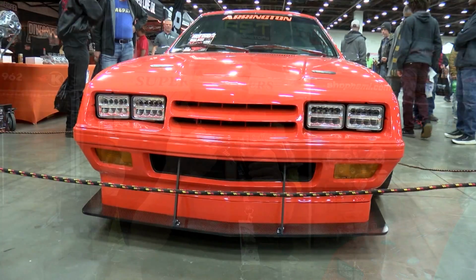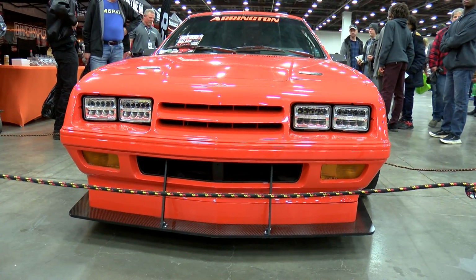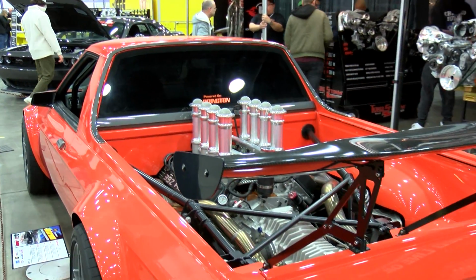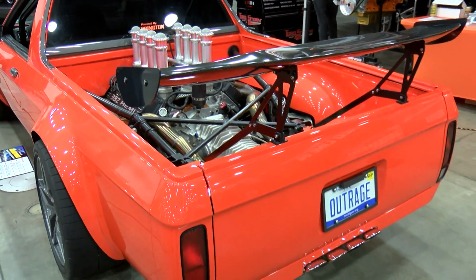It has air conditioning. It has 1,000 watts of Pioneer audio. The one-off Forgeline wheels, I gave Forgeline my dimensions, and they have the most back space they could ever do, 8.5 inches in a 12-inch wheel. Every piece of this is custom. I have 2 companies. We built the truck at Diversified Creations in Brighton, Michigan, and we built the engine at Arrington Performance.